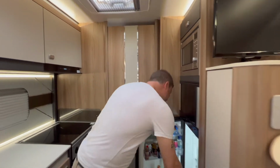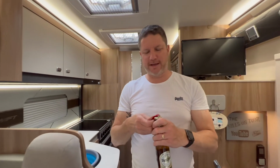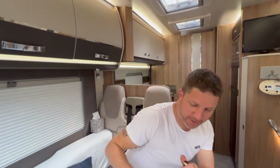So another motorhome favourite, the wheat beer. Now this is a favourite of mine. It's also a favourite of Dora's because apparently other beers are too gassy, which can be a problem in the motorhome. This one isn't, so motorhome favourite.